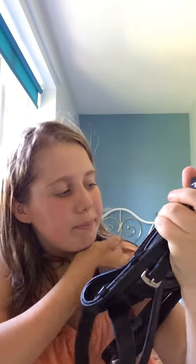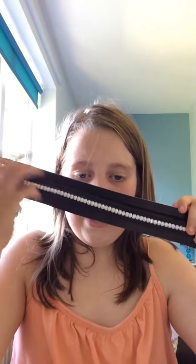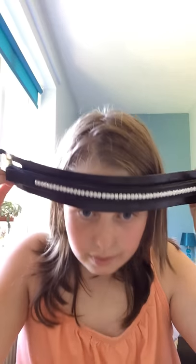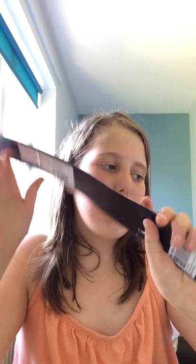Then I got a cob bridle, and it was 50% off, so that's why I got it. So then I got a diamond-teed brow band. I really like diamond-teed because they're so pretty and the horse stands out, depending on how pretty it is.